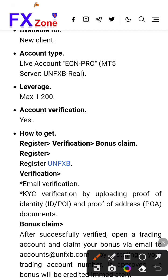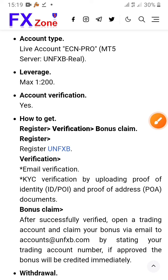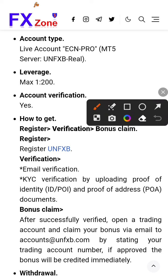Okay, here comes the part where you have to verify your email, and verify your KYC with proof of address and proof of identity. After that, we have to look at the vital information when it comes to the bonus claim. What they are saying is that after successful verification, you have to open a trading account and claim your bonus via email to account at unfxb.com, stating your trading account number. If approved, the bonus will be created immediately.